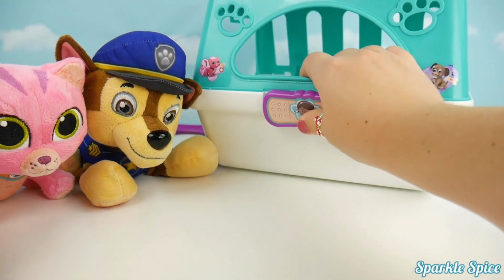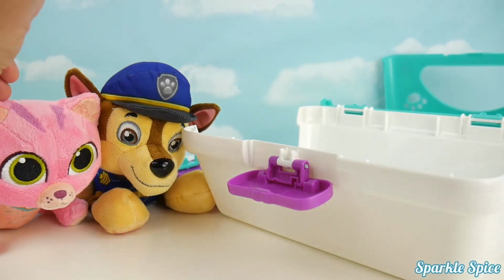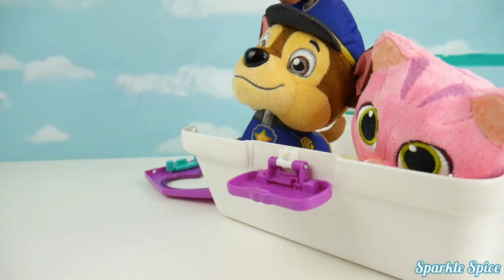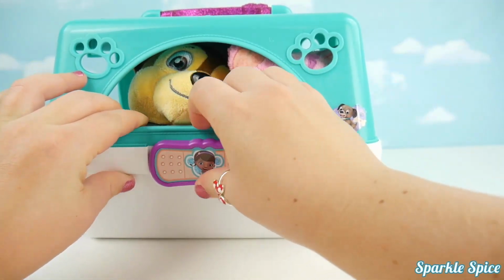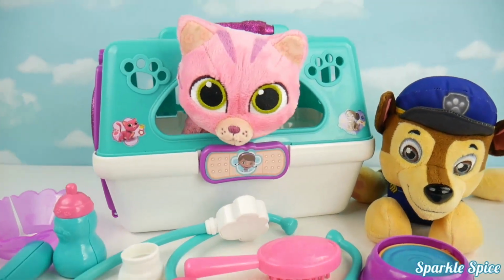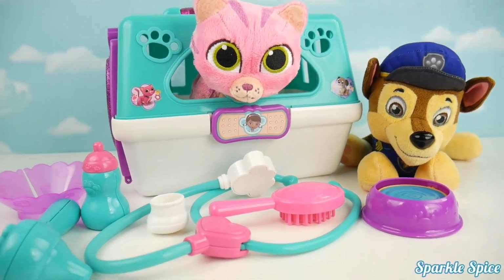Time to get back in our pet carrier so we can head on home. Everybody hop in. Meow. Woof, woof. I think that was a successful trip. Time to head home. I had so much fun with our Doc McStuffins pet carrier today. And Chase was a big help with Whispers and helping her feel okay.